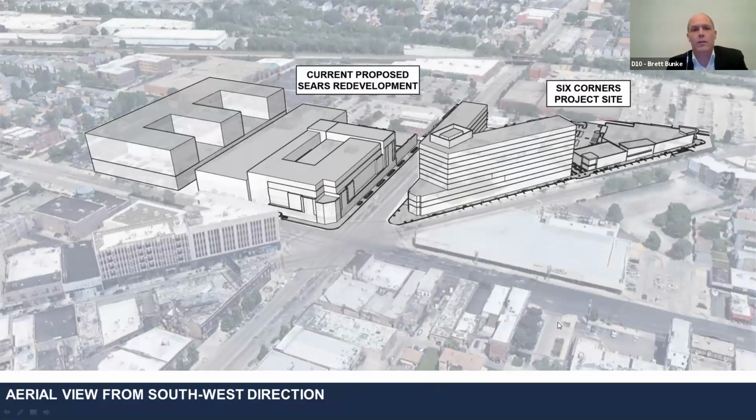This is an aerial view showing the massing of our building in context. To the right is our proposed building, 10 stories of senior living and the one-story retail. We're also showing the currently proposed Sears redevelopment as we know it today. Next, please.